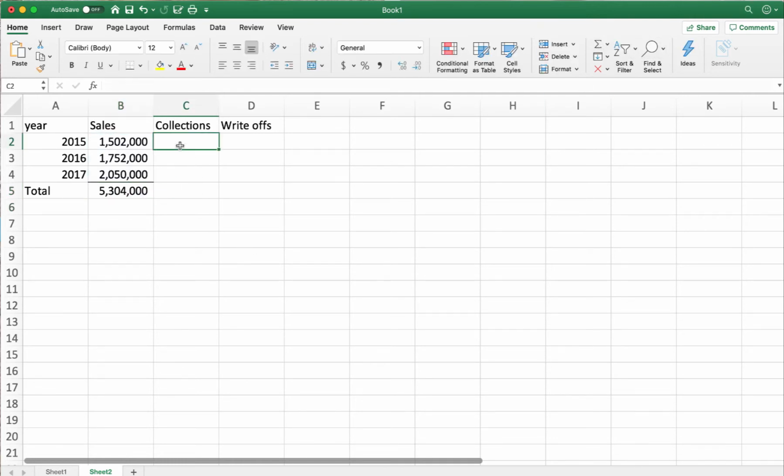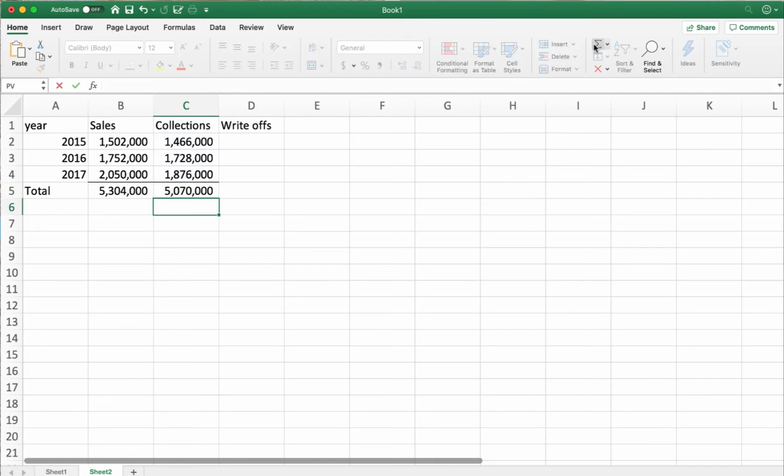All right, we're going to do the same thing for collections. How much did we collect? $1,466,000 in 2015. 2016, we collected $1,728,000. And for 2017, we collected $1,876,000. So what's our total collections over this 3-year period? $5,070,000.